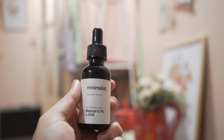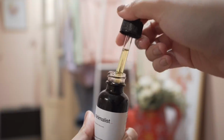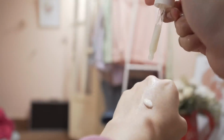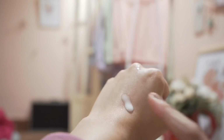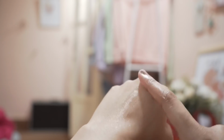And I also tried this Minimalist retinol with squalene. That is also for beginners. That was also very good. There is another one from Overdermis. Their retinol serum is also very good for beginners. So these three beginner-friendly retinol serums I have tried, and all three are quite good. If you ask me to rank, I will rank Deconstruct and the Minimalist one at number 1 and Overdermis at number 2. Even the Overdermis one is very good.